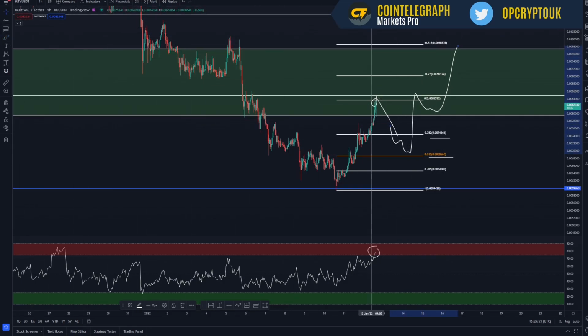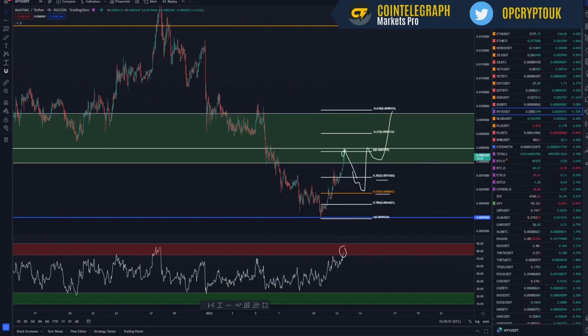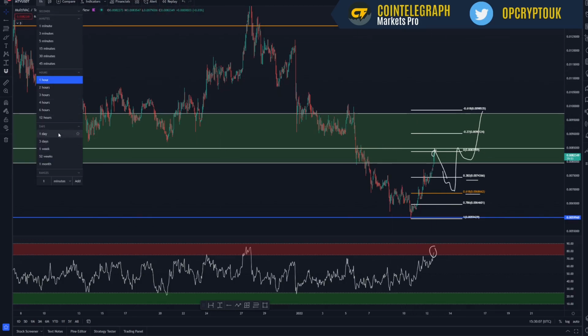All depending on Bitcoin, remember, because it is still very indecisive. We're currently just rejecting off around 44k. A good sign, we'll be closing over 43k today, so let's keep our fingers and toes crossed. Back to the daily time frame.